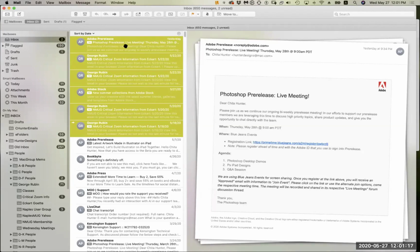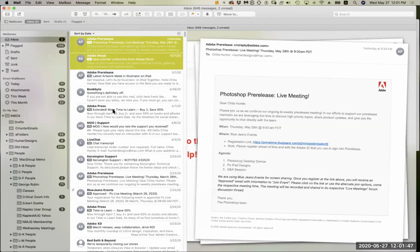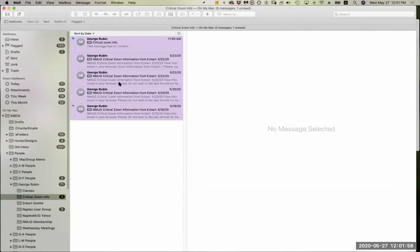So you'll see how on the right-hand side, it groups the messages. What I'm going to do is go to the Message menu, and I can tell it to apply rules. I've been holding off on this just for this demonstration. When you have existing emails and you create a rule, you can select any existing emails and apply those rules, and those emails will get sorted. So if I select apply rules now, did you see the shuffle on the right-hand side? I'm assuming you said yes. So now if I go to critical Zoom info, instead of that one email, I have the other four that I had selected.